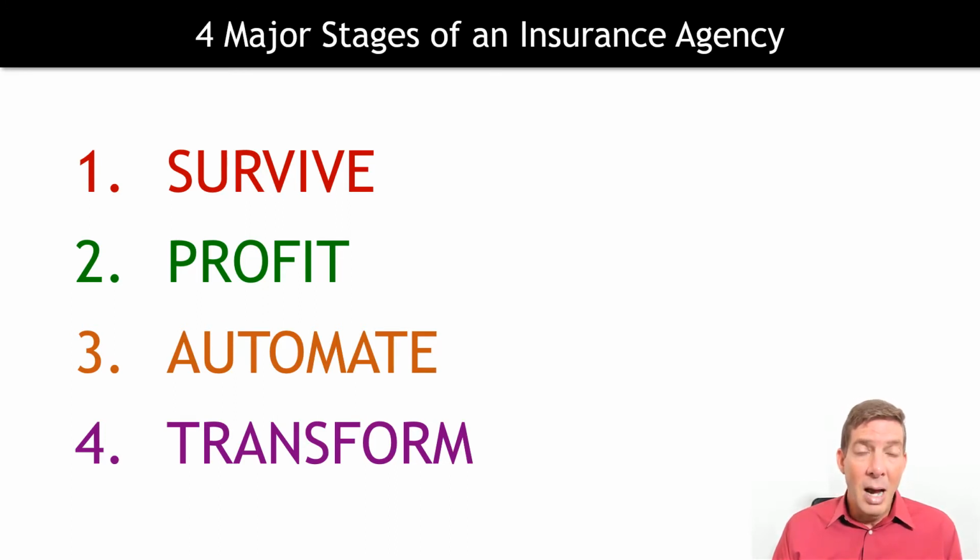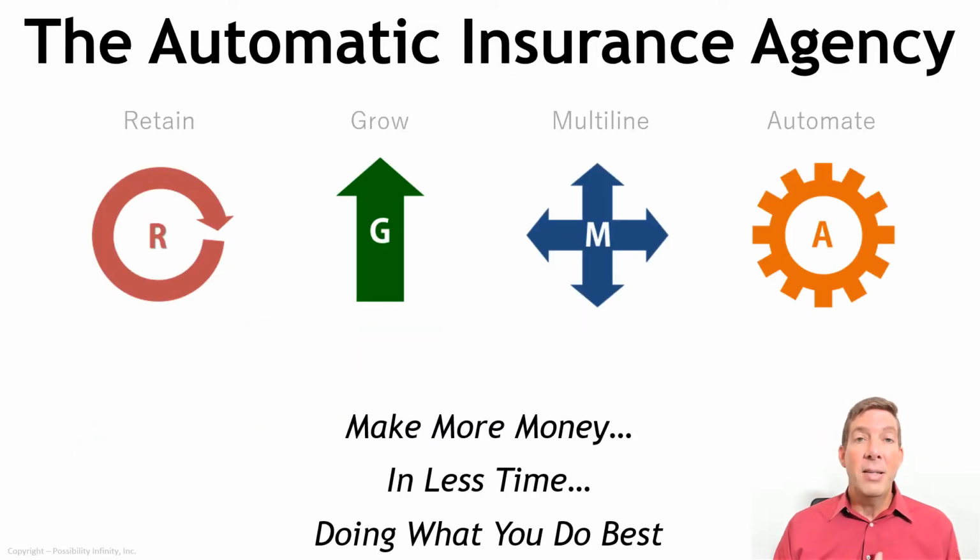Most of the agency owners I've worked with, if they can get their agency owner to 10 to 20 hours a week, don't ever want to retire. And usually financially, that's the best decision for them anyway. So I hope you find this helpful.